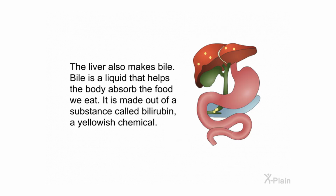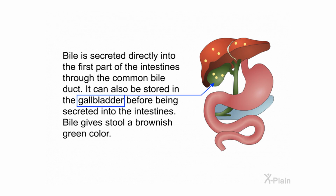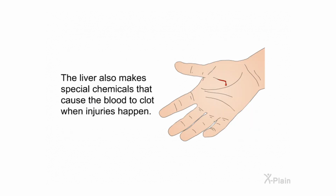The liver also makes bile. Bile is a liquid that helps the body absorb the food we eat. It is made out of a substance called bilirubin, a yellowish chemical. Bile is secreted directly into the first part of the intestines through the common bile duct. It can also be stored in the gallbladder before being secreted into the intestines. Bile gives stool a brownish-green color. The liver also makes special chemicals that cause the blood to clot when injuries happen.